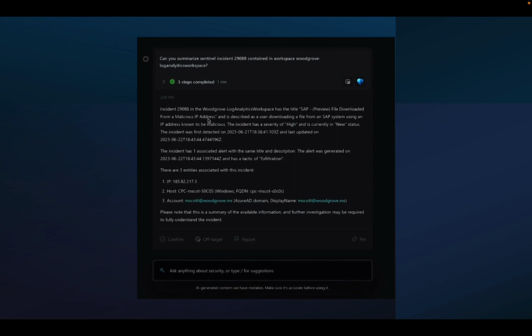And here we can see that incident 29088 was in relation to a downloaded file from a malicious IP address, and it's described as a user downloading a file from a SAP system using an IP address known to be malicious. The incident has a severity of high and is currently in new status. The incident was first detected on a particular date and last updated on another date. The incident has one associated alert with the same title and description. The alert was generated on this particular date and has a tactic of exfiltration. There are 3 entities associated with the incident: one IP address, one host, one account. Please note that this is a summary of the available information and further investigation may be required.